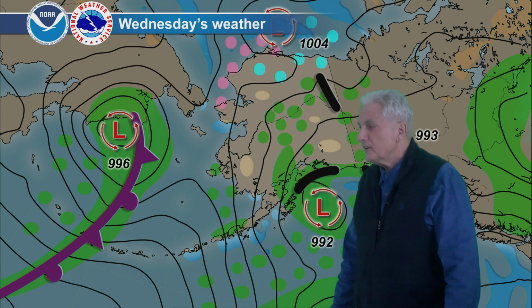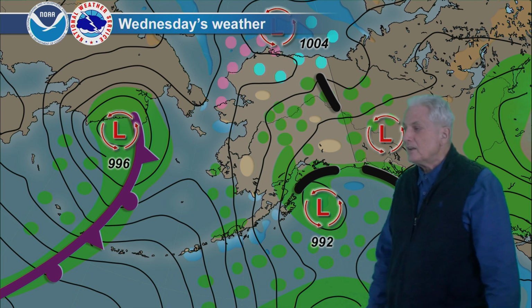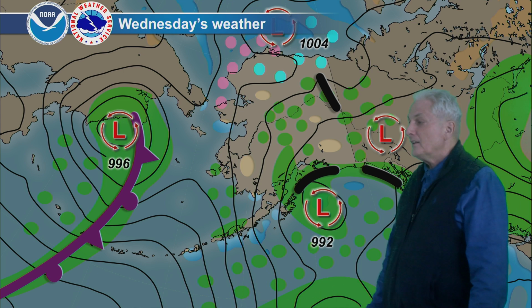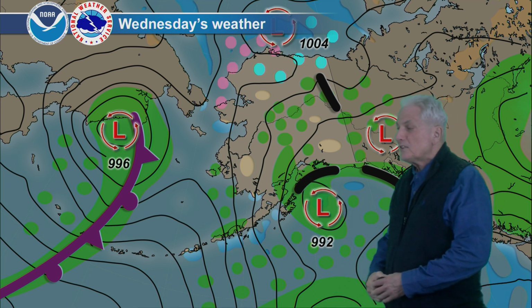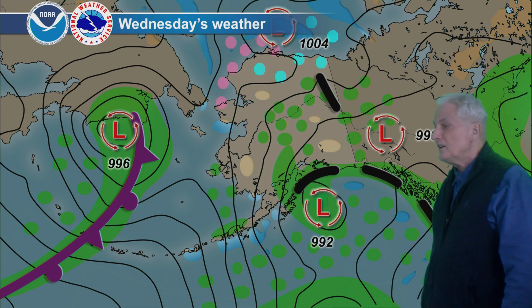And some clearings into Kodiak Island, but this low in the Gulf, not moving much but slowly weakening, continues to weaken. Chance of showers there up toward the state airport on into the Barren Islands. And again, a weak trough keeps it unsettled from the North Gulf Coast with showers through south central Alaska. Could be some clearing and drier conditions in the Copper River Basin on up into the Tanana Valley.